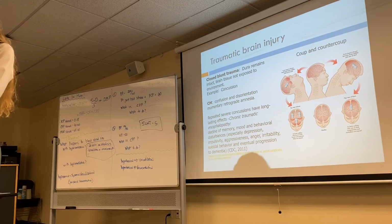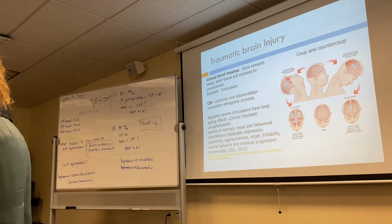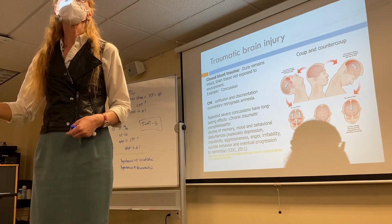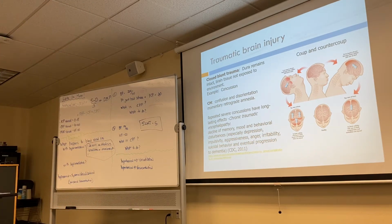No electronics. Yeah. What else did you say? Low light. Low sound. Low stim environment. No reading. They're just supposed to sit there in the dark and do nothing. That sounds amazing, doesn't it?